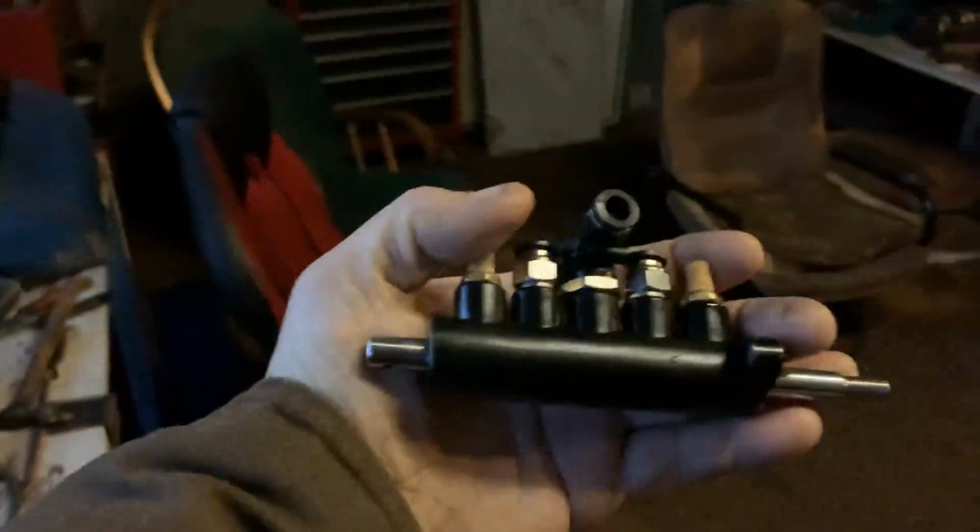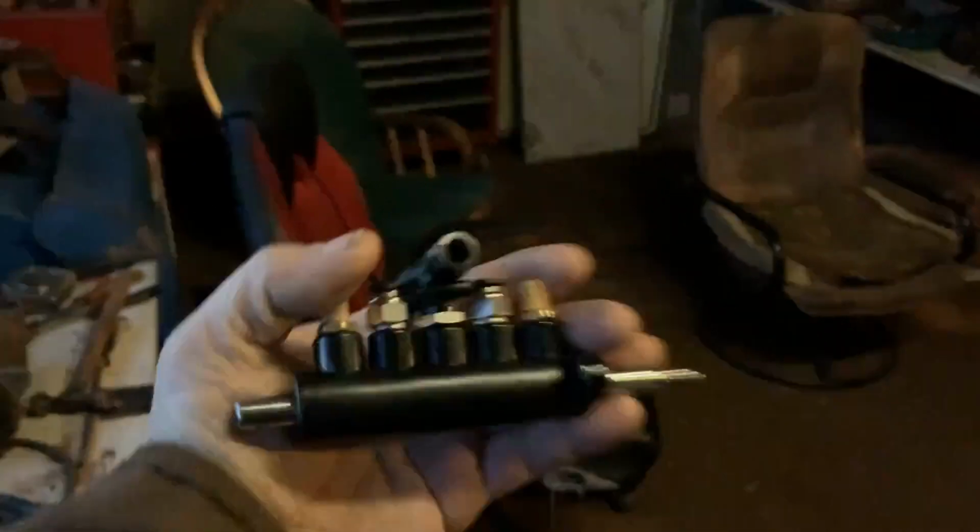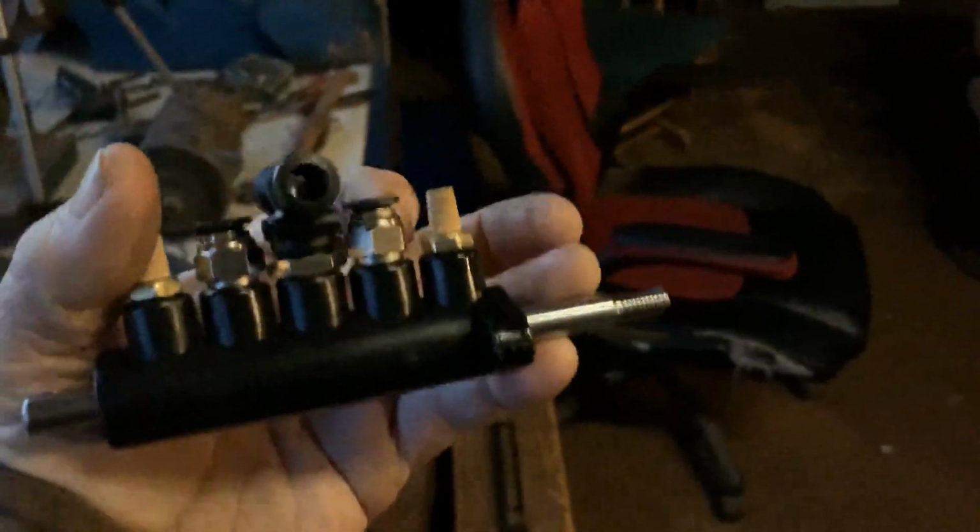Look how dainty that is. They don't show you that on the interweb when you go to buy it. Probably all these fittings are going to be wrong. But we're going to try to make this tire machine go.